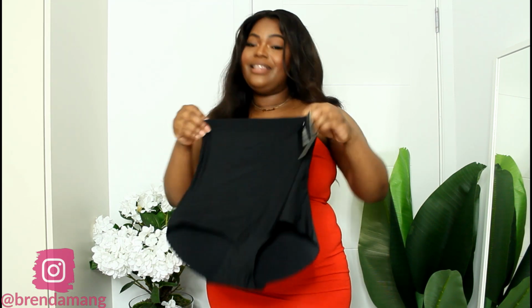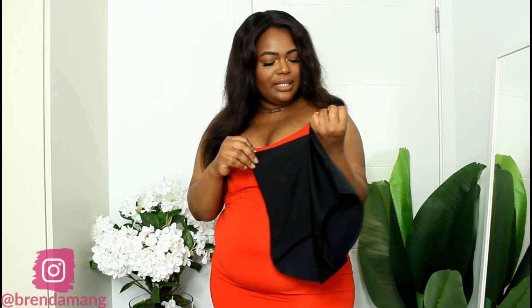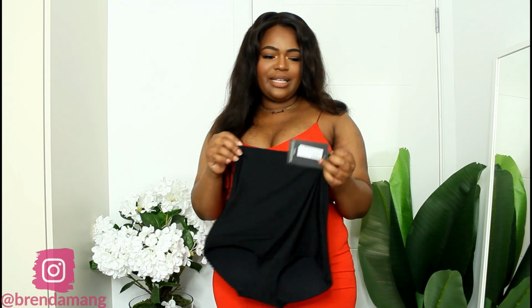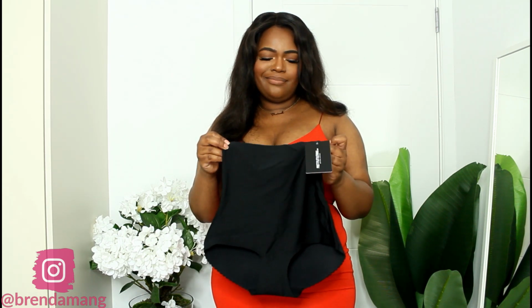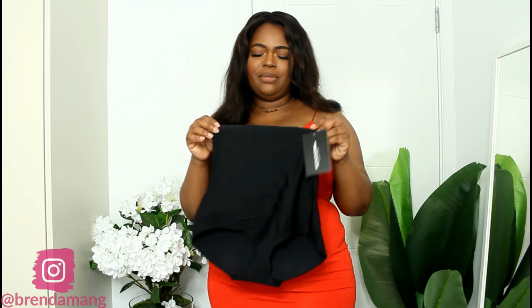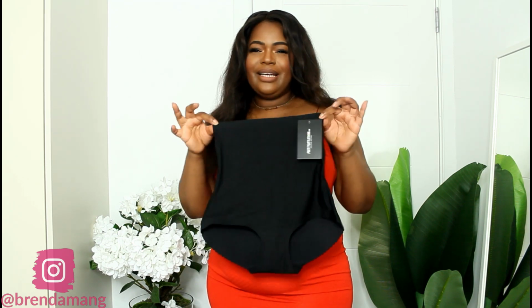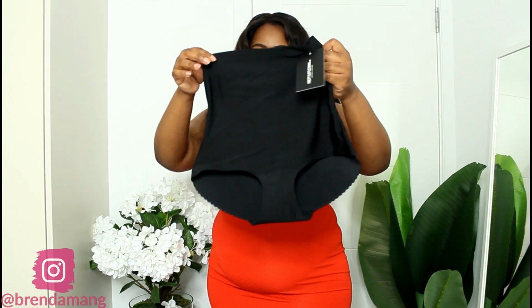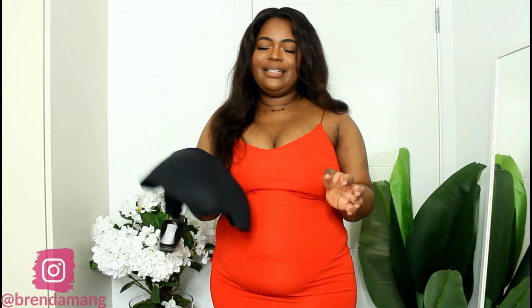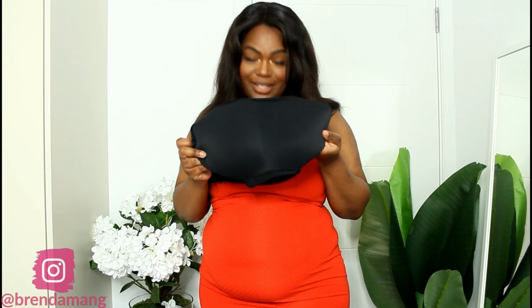But I don't think you can return shapewear. It says once the label has been removed, you can no longer return this item. So I'm going to try it on, and I'm going to take off the label because it's too tedious trying to pull it up while keeping the label on. You can see the waist is much smaller than the rest of it. This is going to be interesting. Oh Lord, let's try this on and see how this enhances the junk in the trunk.